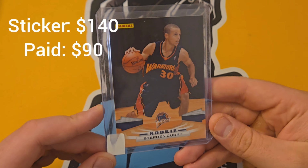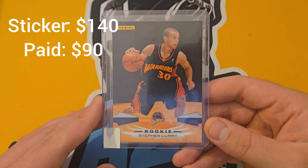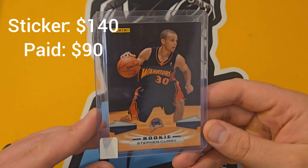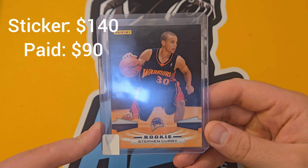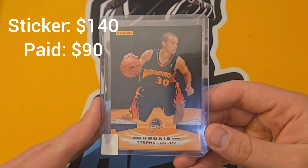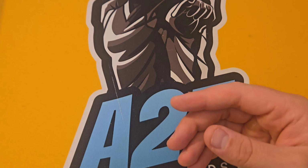The guy whose table this was at, I looked at his table one last time before leaving. He did have a rookie Steph auto. I think it was a PSA 9. But comps around this card were at $90, so I offered $90 just because it's a card I don't have in my collection, and Steph Curry rookie cards are so hard to find, especially in my area.